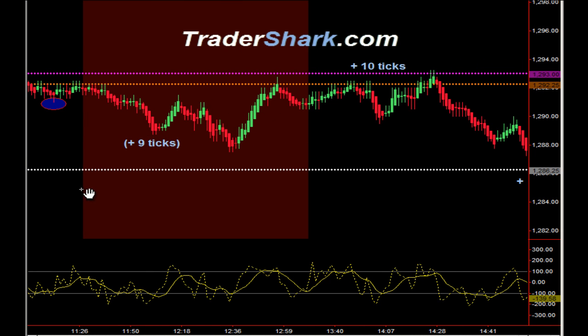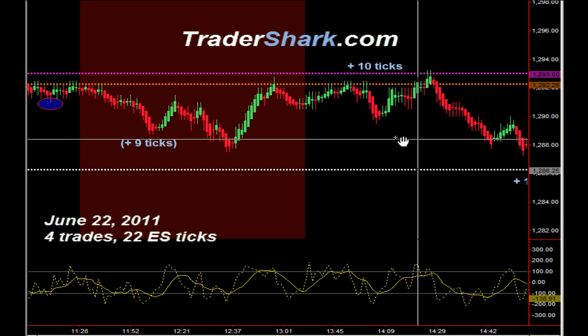The no trade zone runs from 11:30 until 1:15 Eastern Standard Time. Coming out of the no trade zone, we had an opportunity to get long. Now there were actually 3 trades that set up here. According to our trading rules, we have a 5-point spread on this run. That means that we had to take what's called a second chance entry, and we hit target 1 and target 2 for a total of 10 ES ticks.